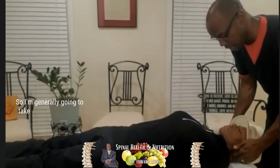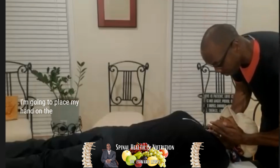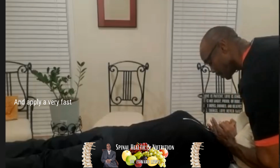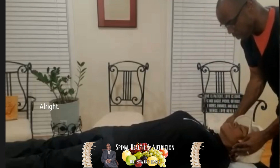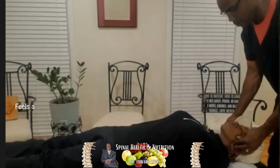So I'm generally going to take her head this way. I'm going to place my hand on the jaw area. I'm going to slowly move her head this way and apply a very fast, light adjustment down this way, just like that. Okay? All right, open wide. How does that feel? Feels a little better, right? Perfect. Okay, you come on up.